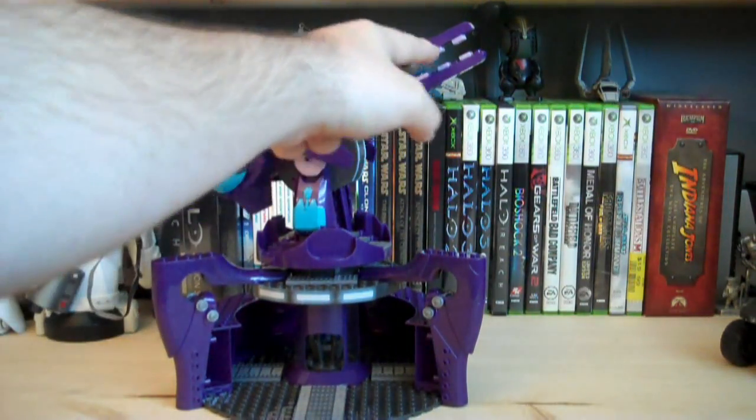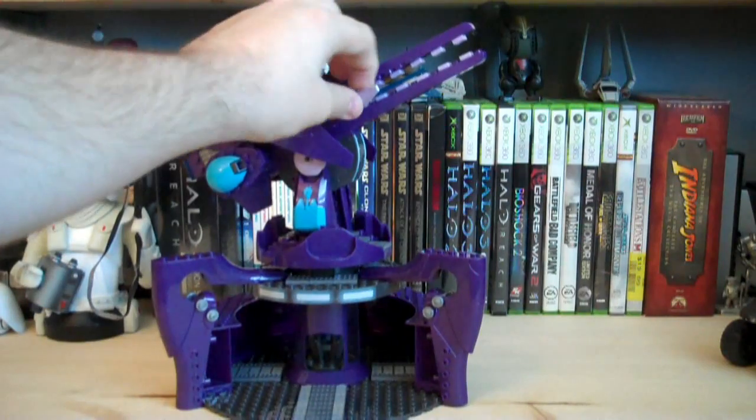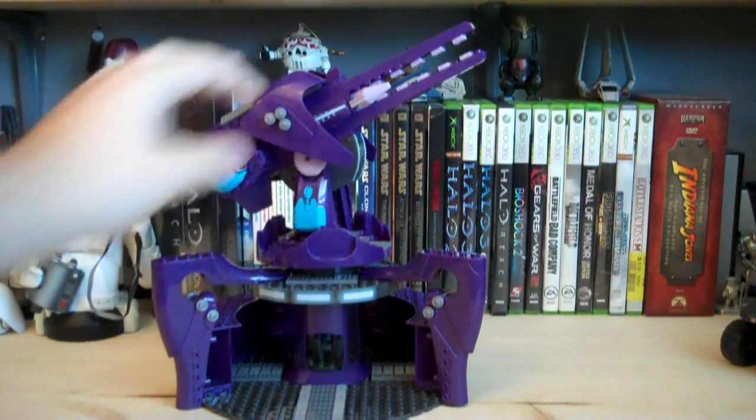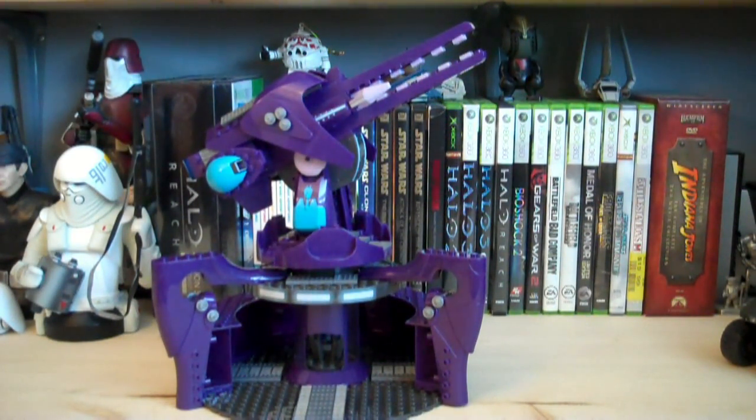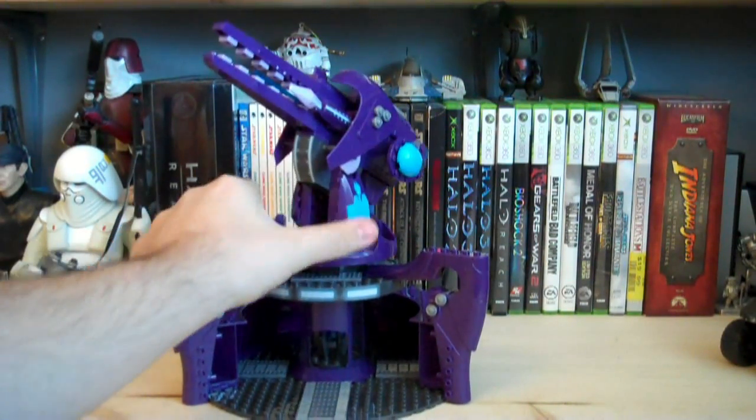but the barrel of it itself has this little blue tube type piece there to give it a firing appearance. There's also these little mechanism things, whatever they are, those can be moved back and forth. There's a ton of detailing overall on this whole entire thing. It's really amazing looking. Of course, it can rotate 360 degrees if you want to.